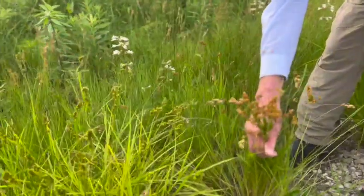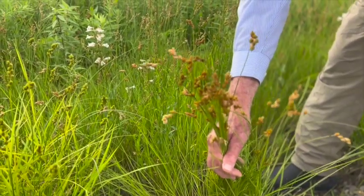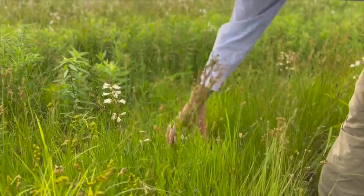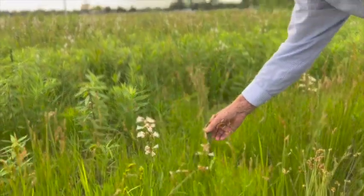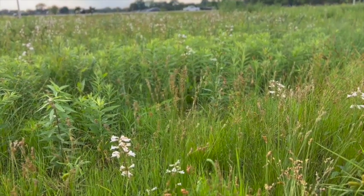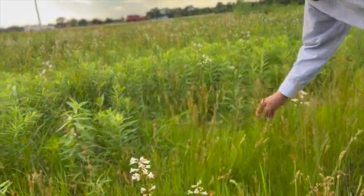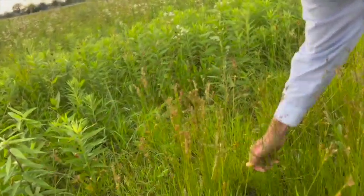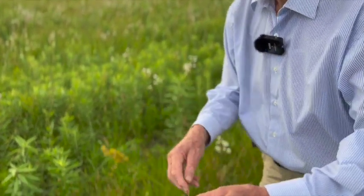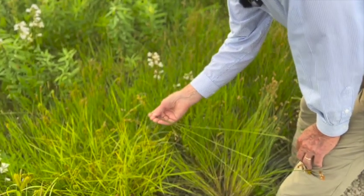You can even see here how different they are, and they're not all graminoids. We have several rushes here. This is one of the more common rushes here. We might have half a dozen different kinds of rushes out here, and even in the graminoids, this is a slightly different sedge again. So this is similar, but it's not the same.